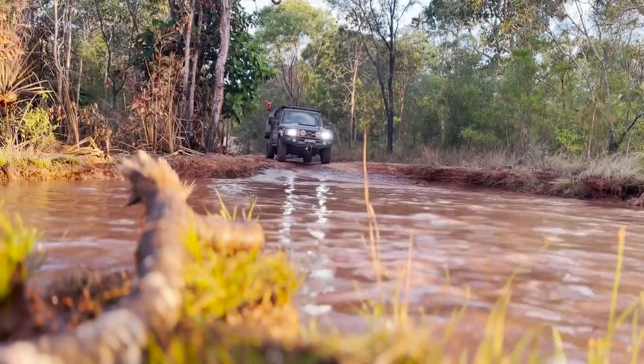Station, which apparently is about 100 k's on the PDR. Thought it was all over. It's not. We've got another creek crossing. Oh, holy moly! Oh my goodness. All right, here we go.